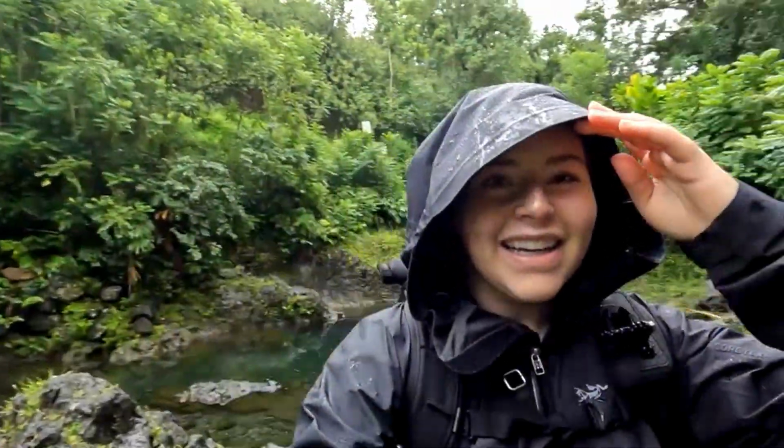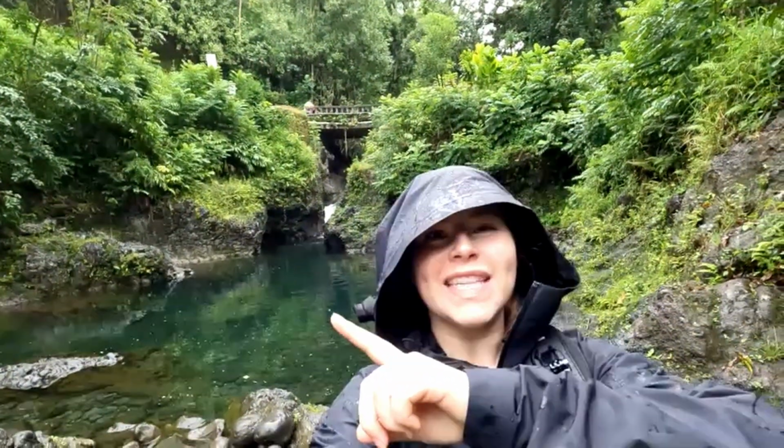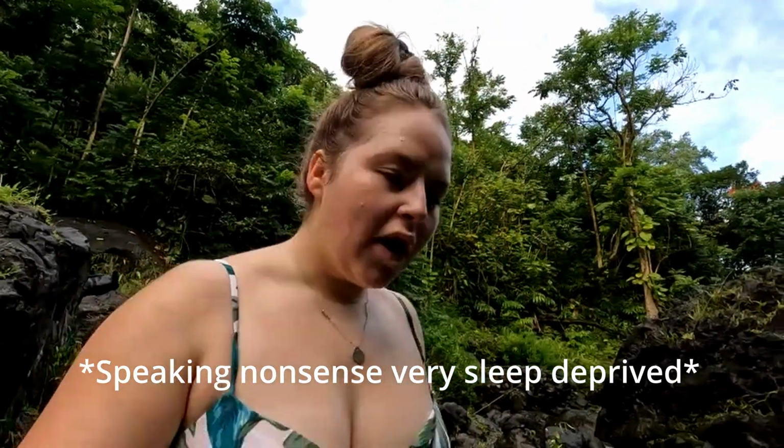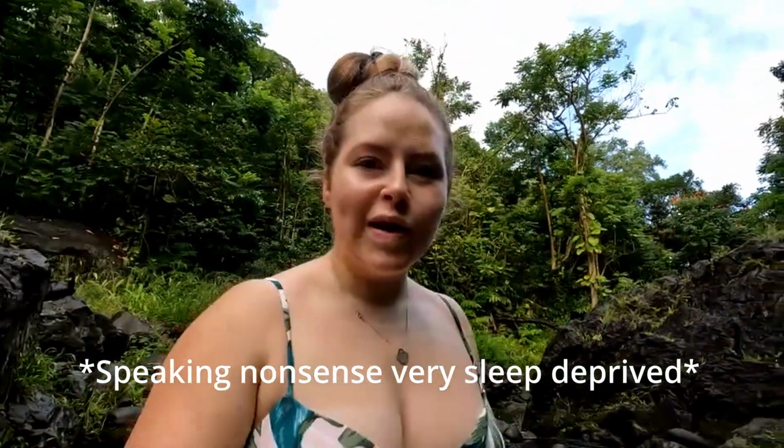We weren't sure if we were gonna find it, but sure enough, right there, that's the picture we saw on Google. It was just a little hole in the highway. That's how we got down to it. So here we go. The water is actually not as cold as I thought, but definitely as cold as running water would be. And there's some interesting fishes here. My dad said that he saw some lobster.